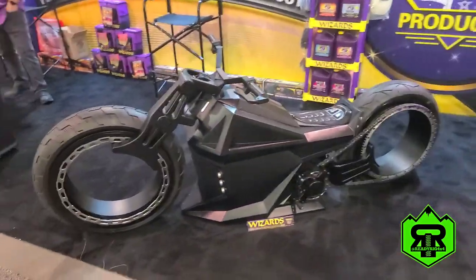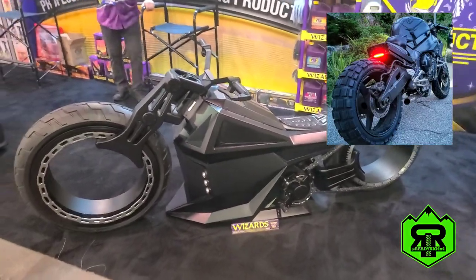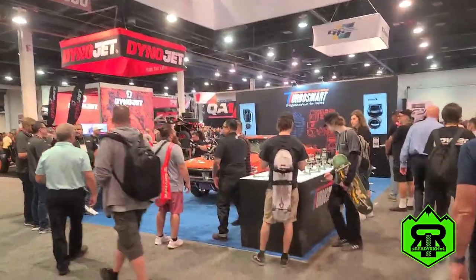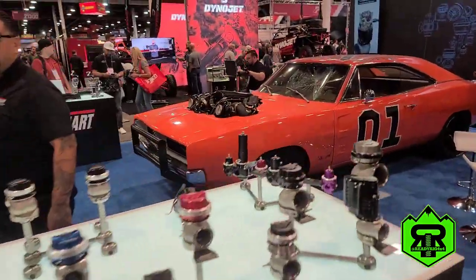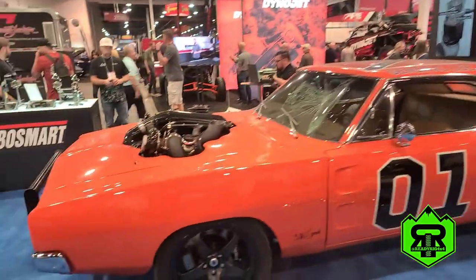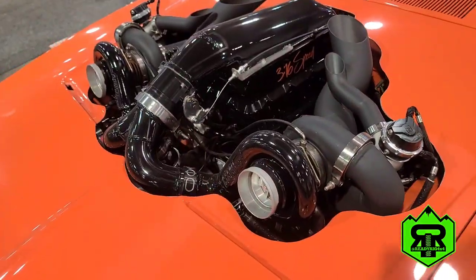If you guys haven't seen my motorcycle, I'll put a picture up in the corner so you can see. Kind of similar, but not, you know? We got some Turbosmart stuff, some wastegates. Dang, look at this thing. So guys, how are you? Fantastic. Wow. Look at that.